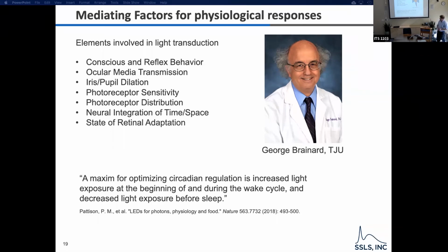George, he actually has a nickname, Bud. What Bud says is, increase light exposure in the morning, decrease light exposure pre-sleep. It's as simple as that. And in some of my work with the Department of Energy, I put together meetings. We meet with like 15 physiologists who are studying this in a room like this. We talk about this topic and what the R&D challenges are.